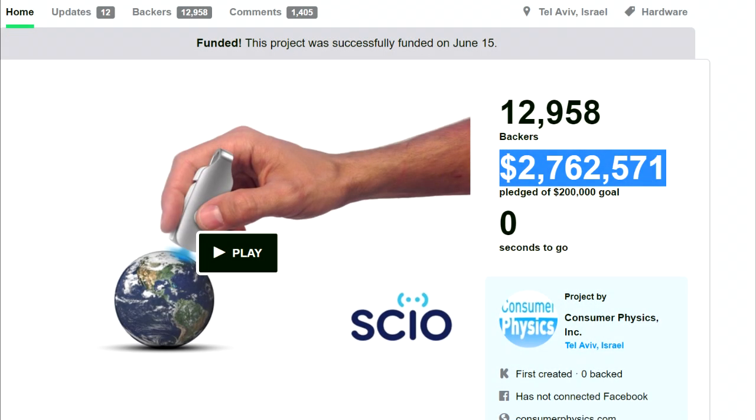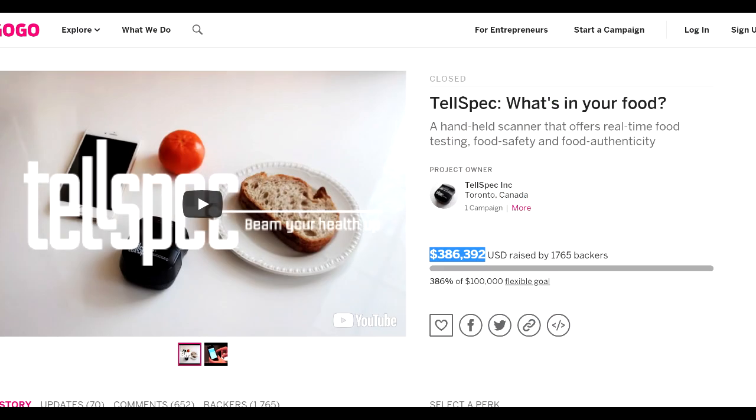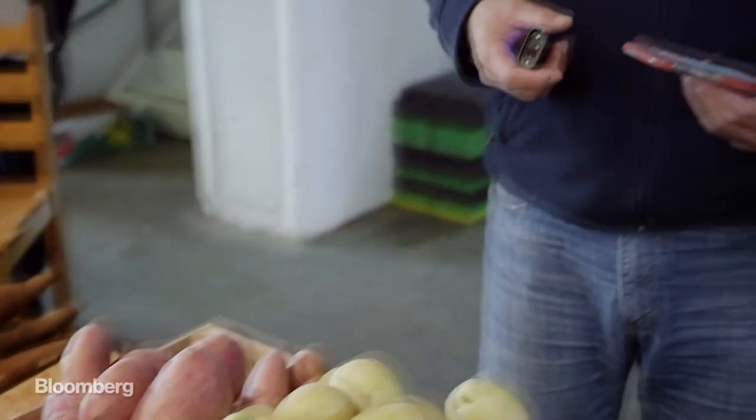So there are two of these devices. One of them raised about $3 million on Kickstarter, and the other raised about $300,000 on Indiegogo. So cool! It's totally like Star Trek. That's cool. It's really cool. And you can actually train yourself, I mean, right? This is like some Star Trek stuff.